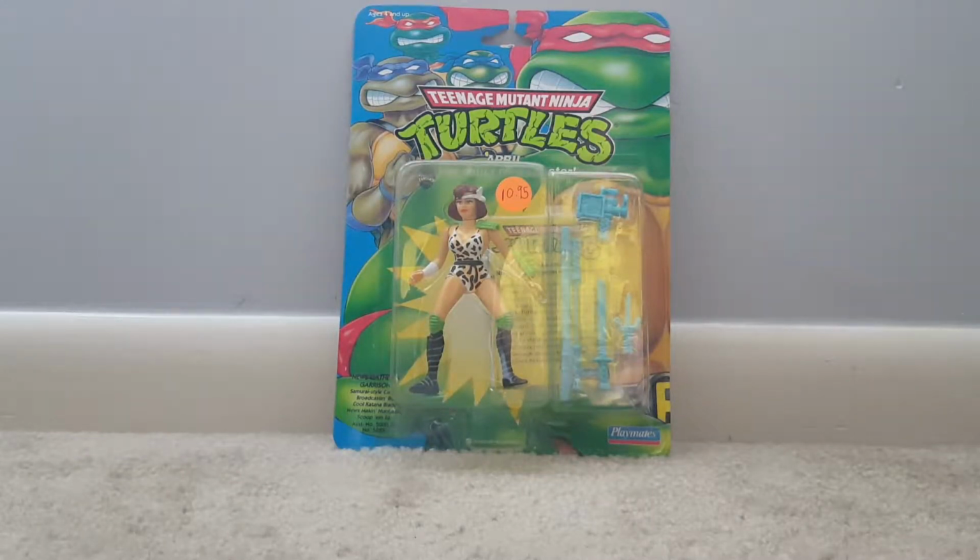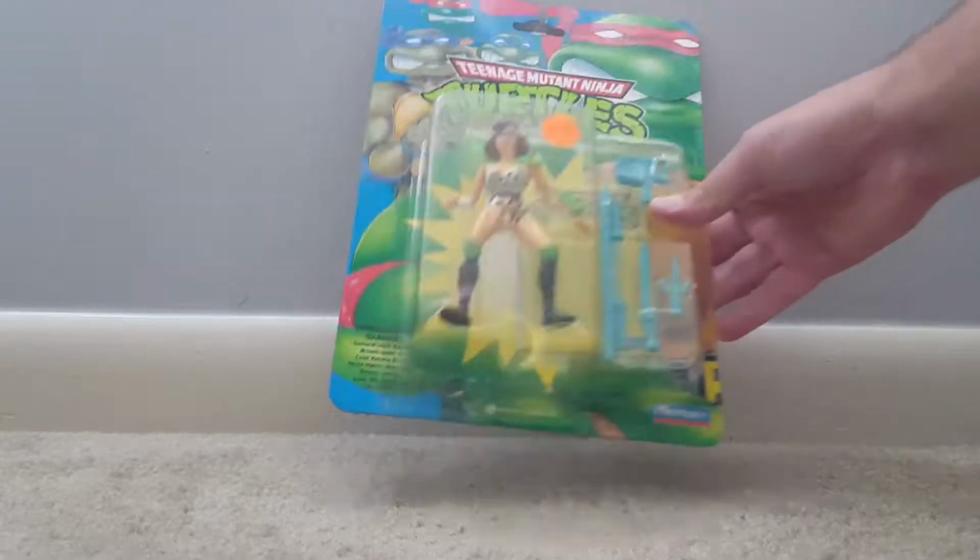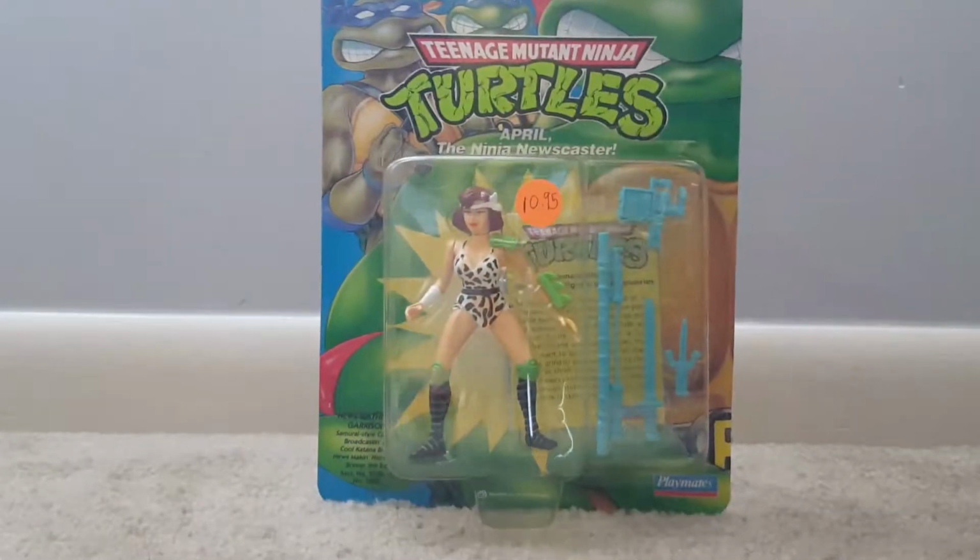I'm happy to finally have a vintage Teenage Mutant Ninja Turtles figure to open for Vintage Toy Freedom. I was at the flea market in Cedar Creek, actually, flea market near Wilmington, Ohio. I've only been to that one once before, but I was going up there for a wedding, and I decided to stop by. So this is April, the Ninja Newscaster.